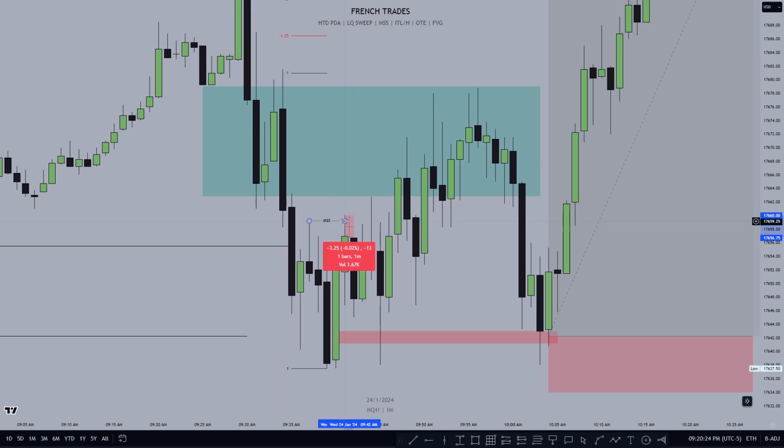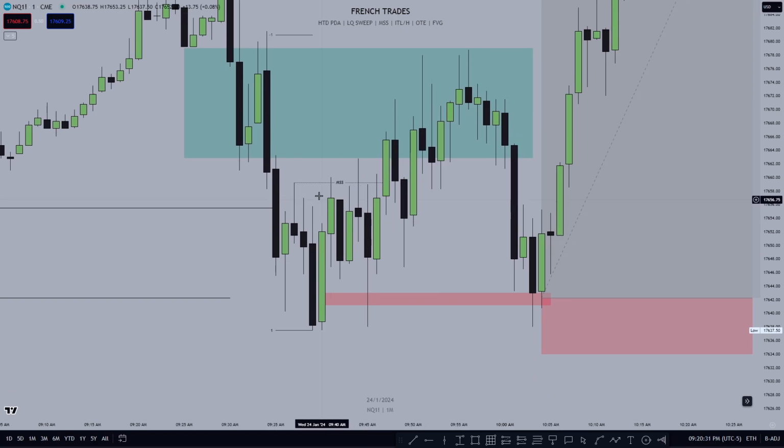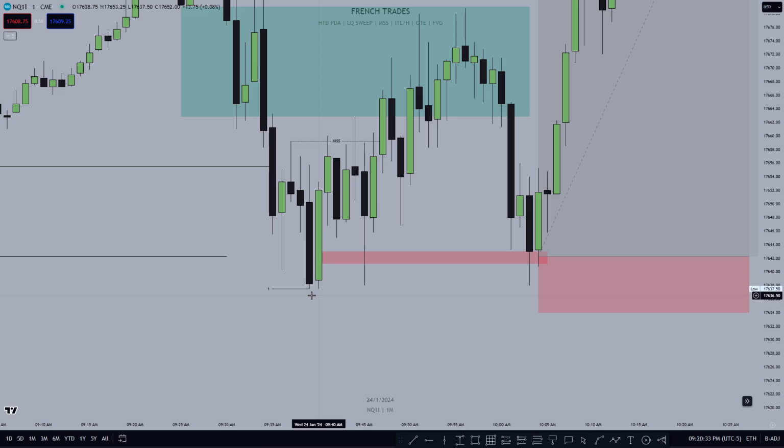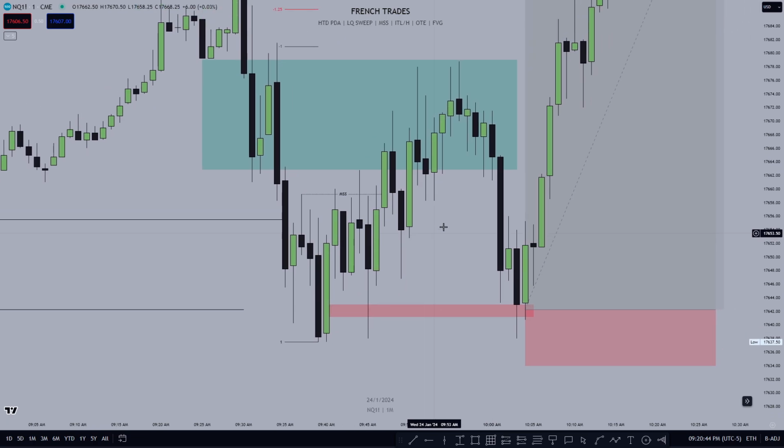So I drag it out. Where does it close? It closes here. Okay. And the point that makes it valid is that there's no candle here that trades under this low or that closes under this low. So this is still a valid lower high. So we close on this candle. Okay, cool. And so now we have to create the range, right?